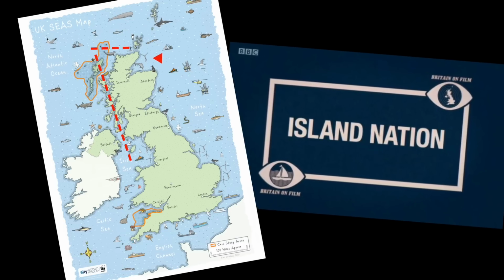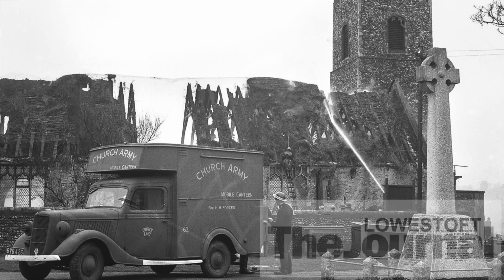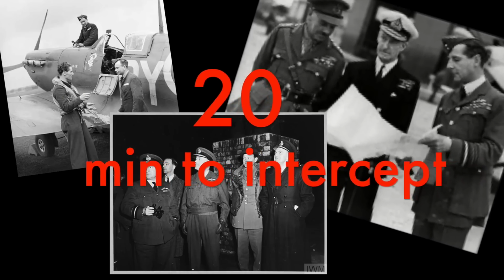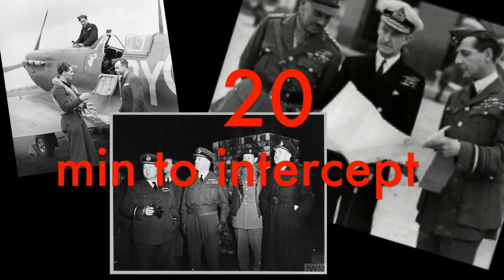Although Britain had almost no resources, Britain is an island nation. That thin band of sea round the island of Great Britain would buy us time. But it's useless having a radio direction finding technique that only gives you 3 minutes. By the time you've scrambled your Spitfires, the Germans have dropped their bombs on Lowestoft. The Air Ministry got involved in this secret project and told the Ministry of Defence, "We would need 20 minutes." And that was time to scramble the Spitfires and intercept the incoming enemy bombers.